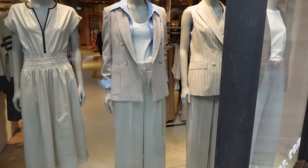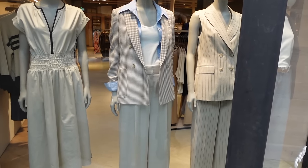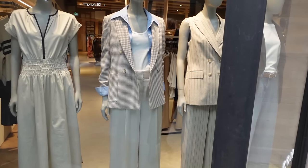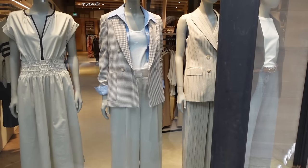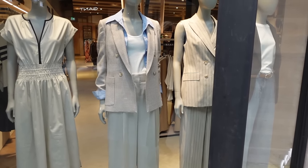So it's my job to sort of keep you on track and to keep the budget as well for you. So I'm obviously aware of what you've got to spend today. So I need to make sure that I give you a range of items within that budget that are going to be wearable for you.